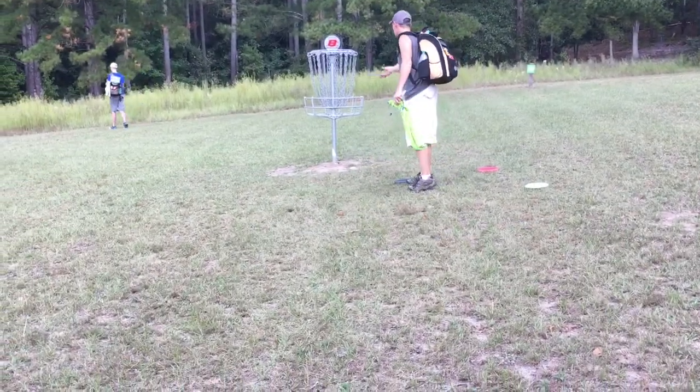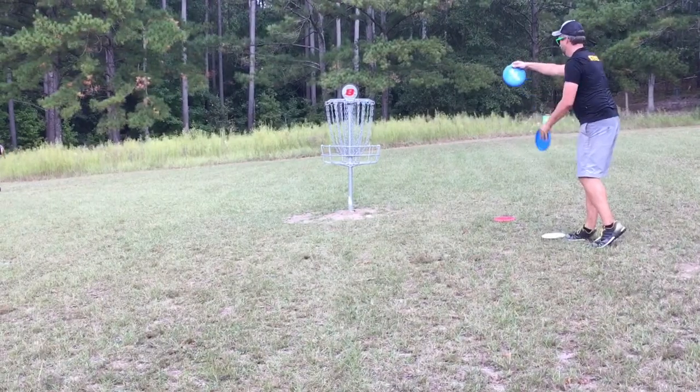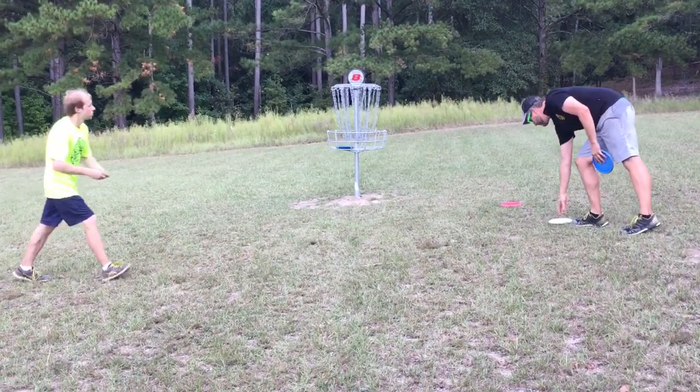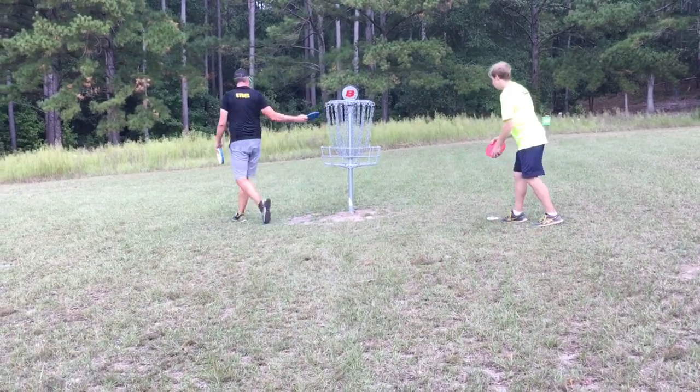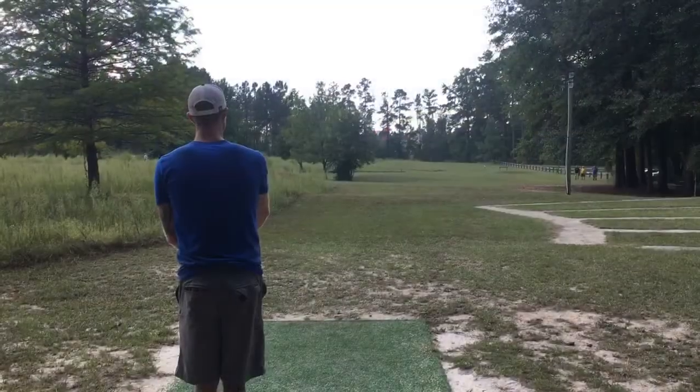He actually took the CTP on this hole and was like, "Yeah, I got the CTP," and then botched the putt. That's always tough. Couple of threes. Cleaning up my par, and Connor will be doing the same thing here, cleaning up his par. Yeah, that's got to be disappointing.